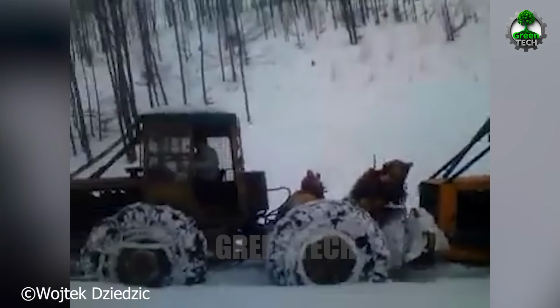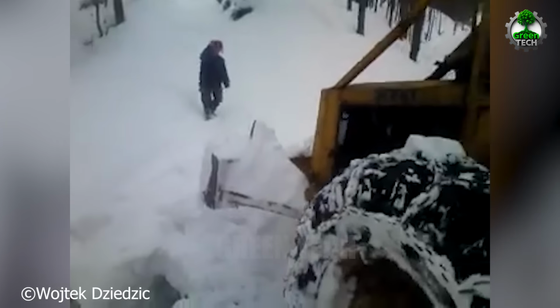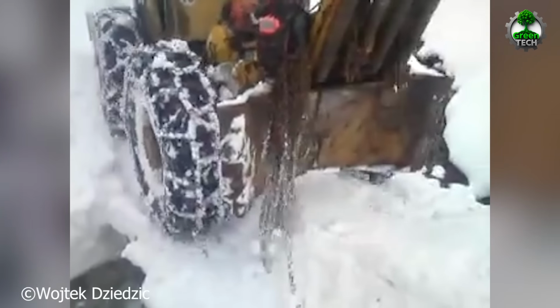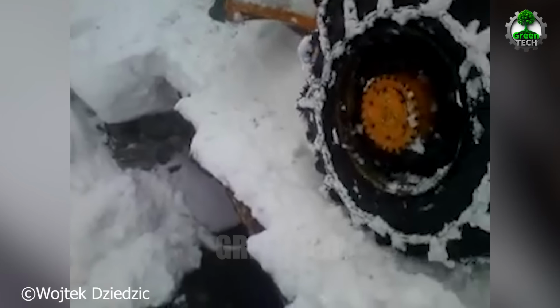Working deep in snow-covered forests, these LTK machines battle cold, ice, and terrain most trucks wouldn't touch. But the real story is the operators, navigating hidden slopes, frozen ground, and tough calls with calm and skill. Out here, there's no backup, just man, machine, and snow.